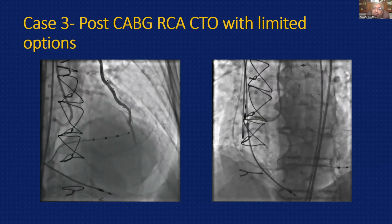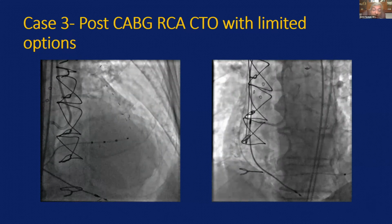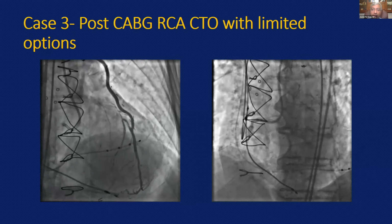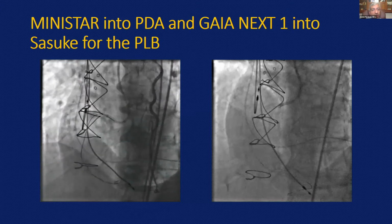And we've all had cases where we struggled with ADR and in the end get frustrated and end up mini-STARring the vessel. And in this case, since there was an absence of a posterolateral branch and there was only one branch, I was quite comfortable going into this with a strategy to mini-STAR the PDA. And so here we go. We have an XT here, and you can see that I've successfully got in.